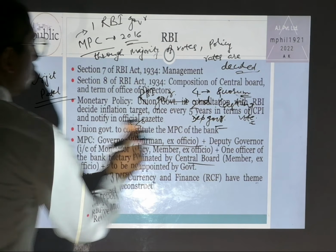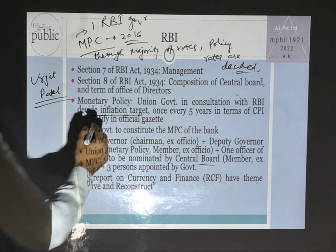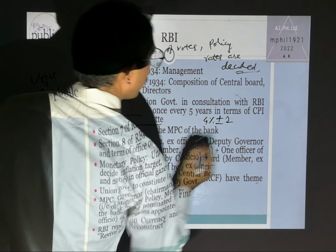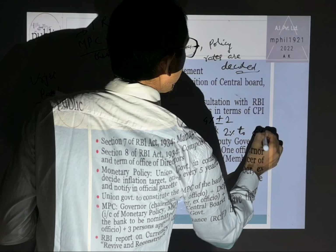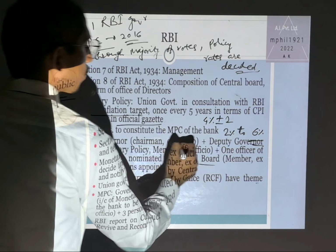One more thing, every 5 years the Union government, in consultation with the RBI, decides the inflation target. It is written in the RBI Act. The government decides the inflation target in terms of the consumer price index and notifies it in the official gazette. The present target is 4% plus minus 2, that is a maximum of 6 and a minimum of 2, so 2% to 6% inflation. The inflation target should not fail in 2 consecutive quarters.